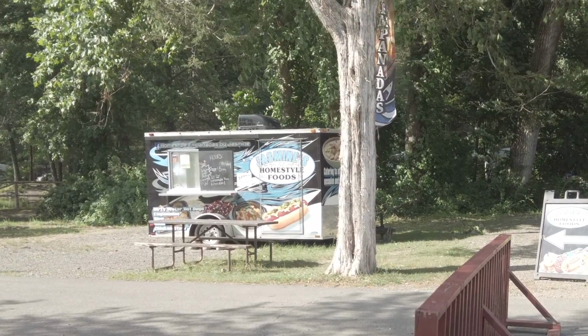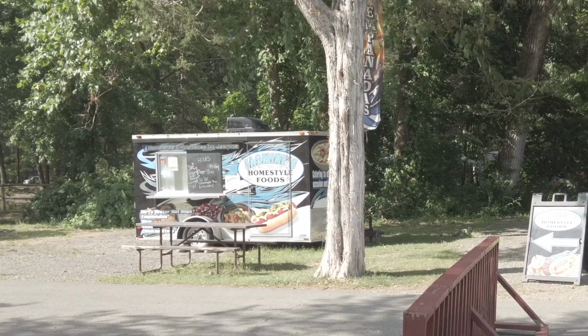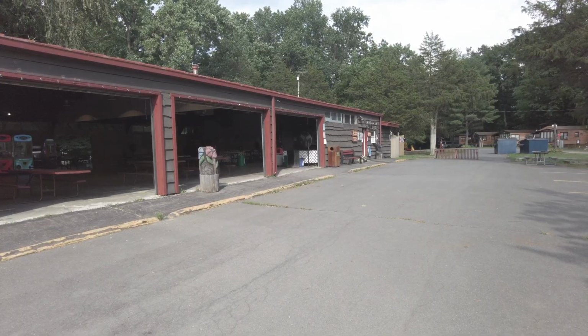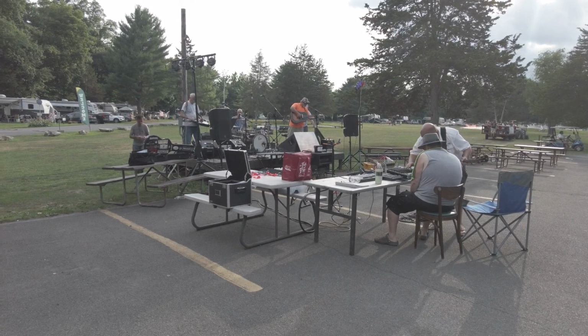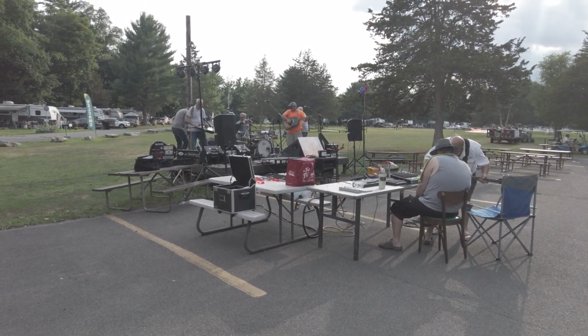They have a cool food truck here for you. We did not try this. We did try the snack bar that they had the other night, which was pretty good. This place is hopping. On the weekends, they have live entertainment. Looks like there's gonna be a band tonight.